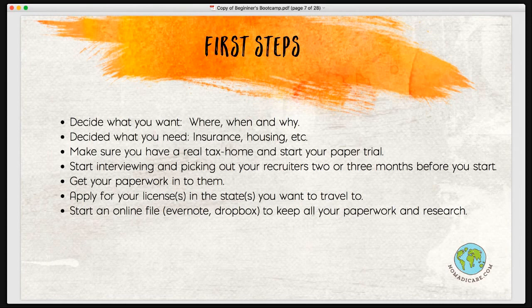Sorry, I got distracted with that one. But know where you want to go. Just knowing that the more places and options you have, the more likely you can really find a job that pays what you want.